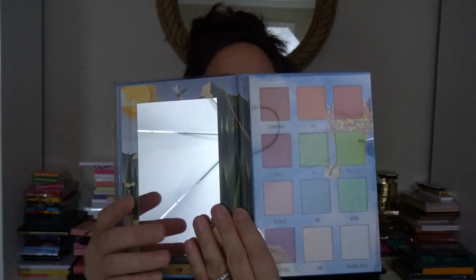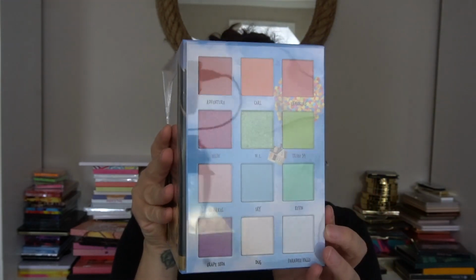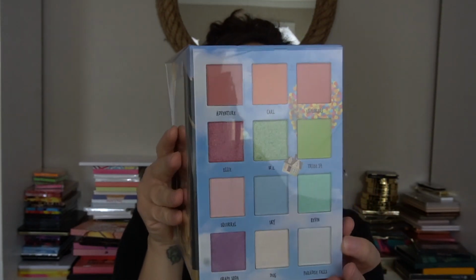So this I just recently got because I saw it at Box Lunch and I was like, oh, what is this? I've never even used them. So Disney, I don't even know who makes it. It just says Disney eyeshadow palette. It was for the movie Up. But I opened it and I was like, they're so cute and they're so pretty. Just a nice pastel color. They were $20, on sale for $15. And I think I ended up getting it for like $5. So I just recently got those within the last couple months.